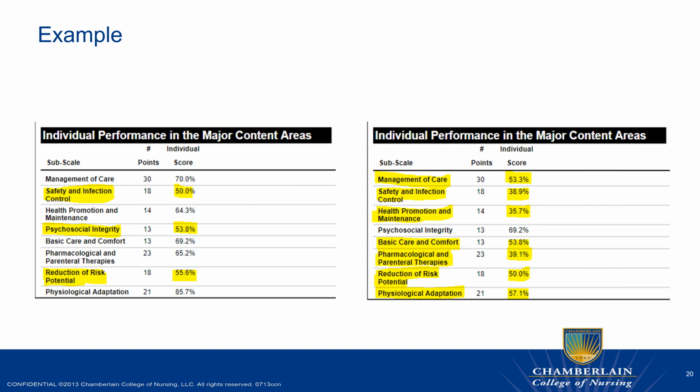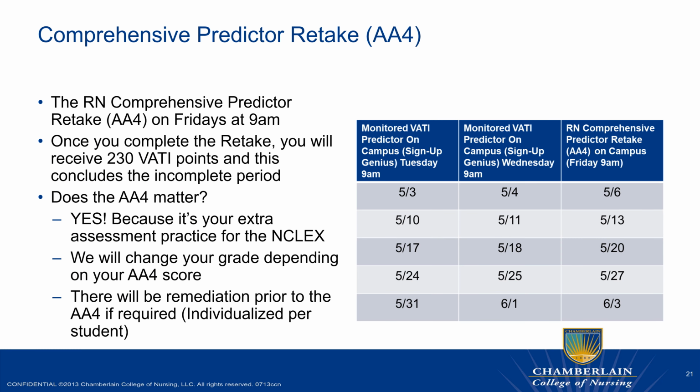Now with the second example, as you can see, the student will need to score 7 out of 8 subcategories. The student has 2 attempts to do so. It is possible to score all 7 subcategories on the second attempt, but some students may need up to the third attempt.